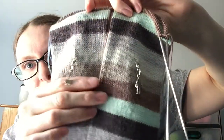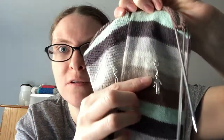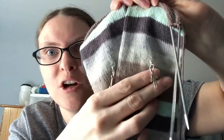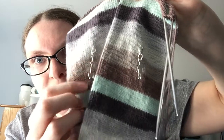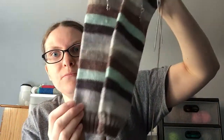I got my Walking Dead stitch markers, or progress keepers. I keep calling them stitch markers. I found these Walking Dead or zombie charms at Joann's last year. So there's a little zombie and a little axe. And I just turned them into my progress keepers. That is that. Almost done with those. I'd like to finish those by this weekend, but we'll see.